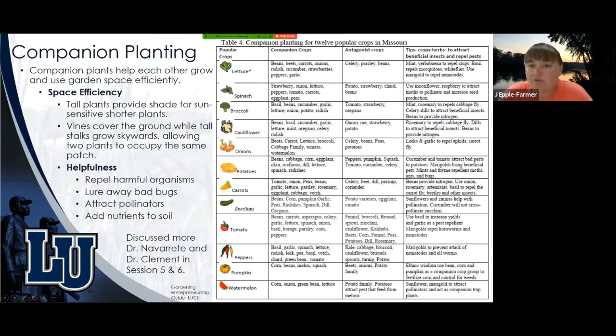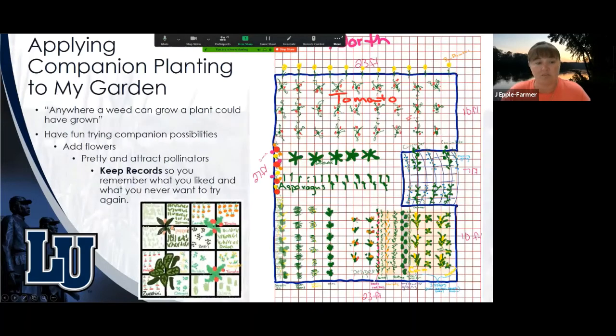So this is table 4 from your companion planting guide, from the Gardener's Entrepreneurship Guide. It gives you some of the most common plants that you put in your garden, and some ideas for companion crops to put in there side by side. So on this next slide that I show you, when I was going through and examining what I can put in to fill in the spaces, I was looking at these options here for your companion crops.